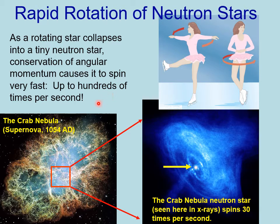And that's pretty amazing because we're talking about an object that has something like 3 times the mass of our sun and the size of a city that's spinning hundreds of times per second. This is a picture of a supernova remnant that we actually talked about in the last part of this lecture, and it's called the Crab Nebula.